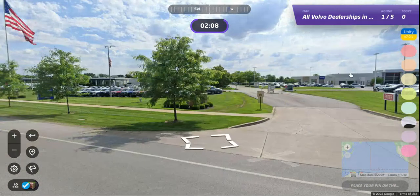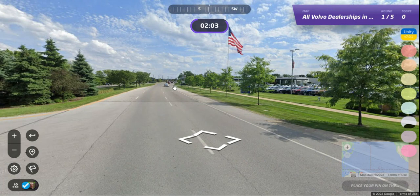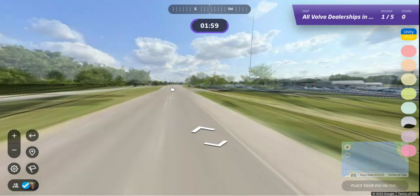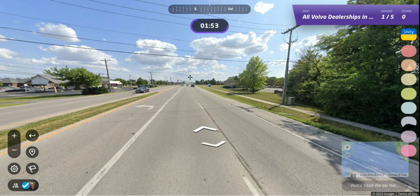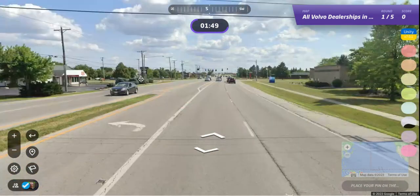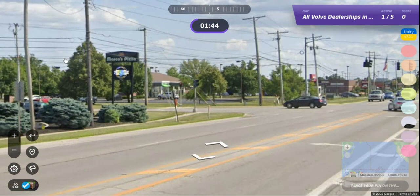Volkswagen there. There's the Volvo dealership. The big old American flags. We know we're in the United States. But yeah, as I said earlier, if you drive a Volvo, or if you are a long time Volvo driver, because I see a lot of older Volvos that just keep on going, would love to hear from you.